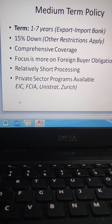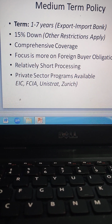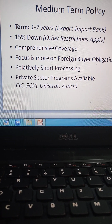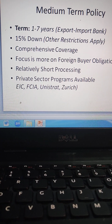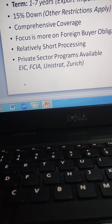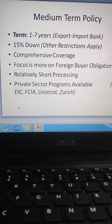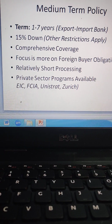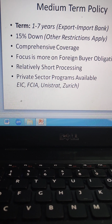But the medium-term policy is there for a term of 1 to 7 years, used for Export-Import Bank. 15% down, other restrictions apply because comprehensive coverage is there, focus is more on foreign buyers' obligations. A relatively short processing is there. Why? Because private sector programs are available like EIC, FCIA, Unistart, Zurich, AIG. So these private sector programs are there.